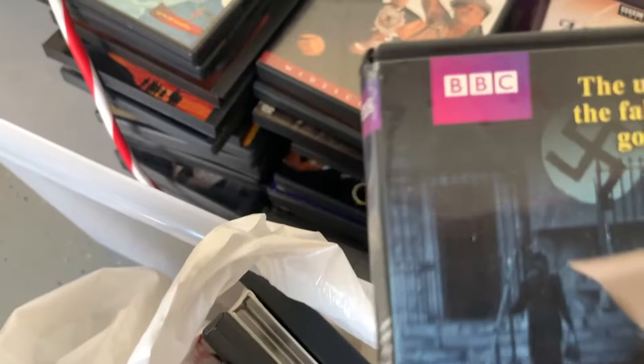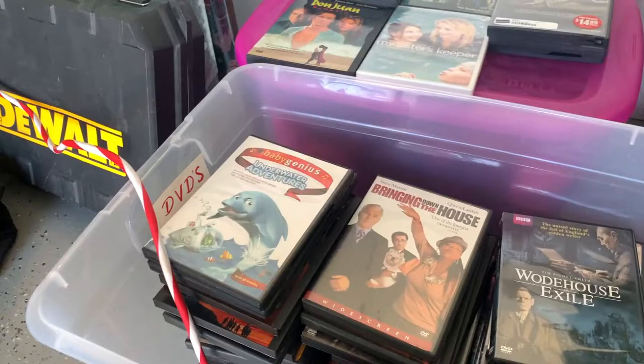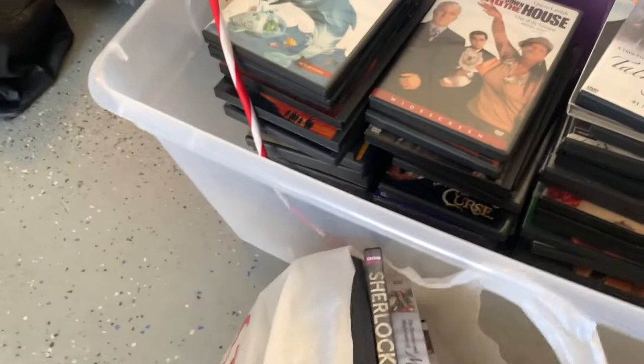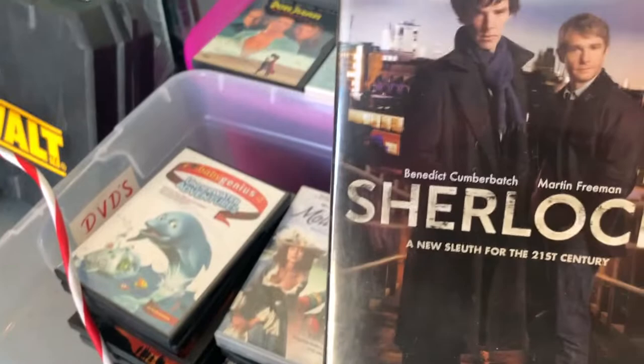So this lady had all her movies. She was selling them for $1 apiece, but look at the BBC videos. Those ones I've had really good luck with. Not all of the movies in here were good ones like this, but they were all the types of things that I've had luck selling. They're not common movies. This one, I don't know. Oh no, this is a BBC too. But she had like 23 movies.